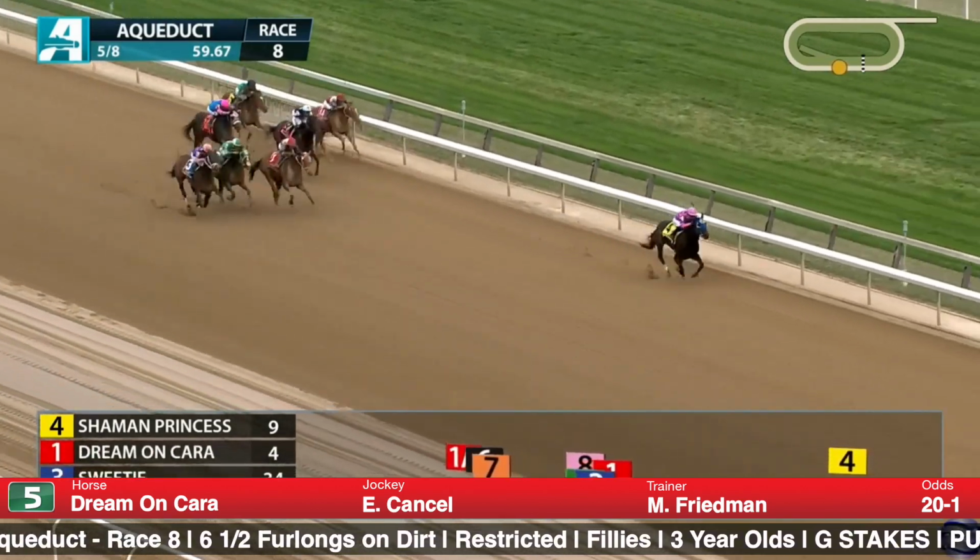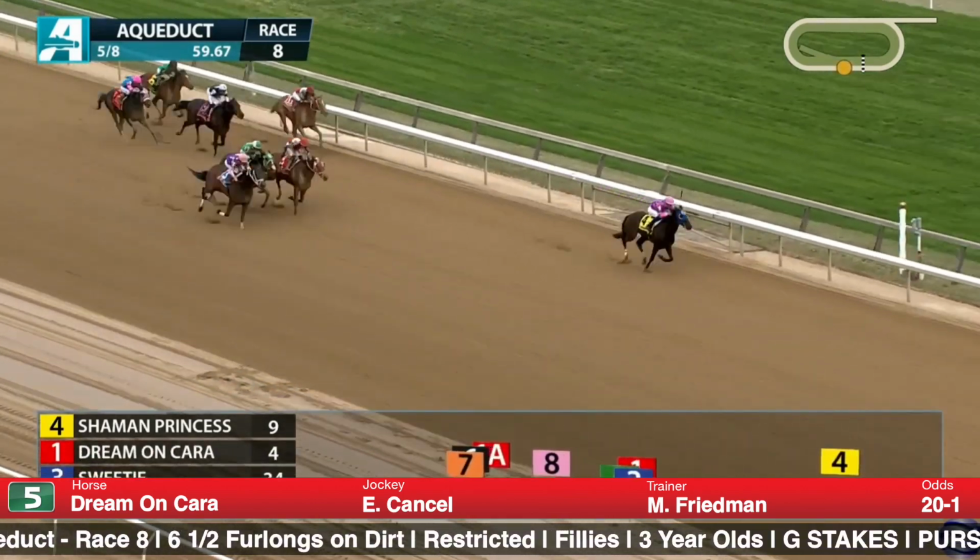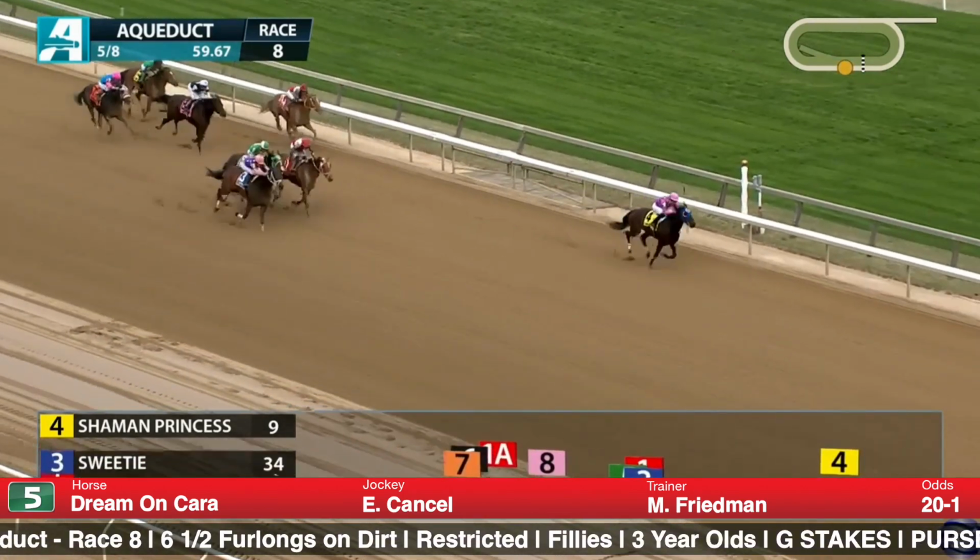Yeah, this is a perfect setup, this pace is wicked fast. The horse who actually wins, Dan, is to her outside right now, coming from last. She's a first-time starter who was over 30 to 1, easily outfinishes Dream on Cara. She had no excuse here. Ran another solid race, but at least as of now, she's just not that good.